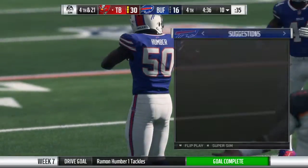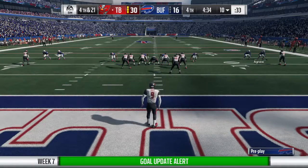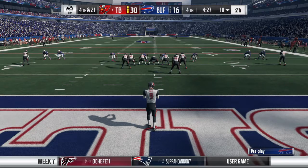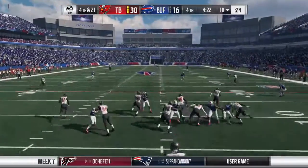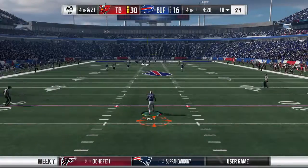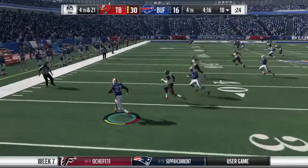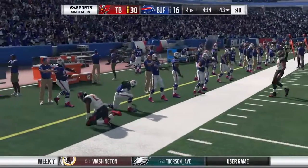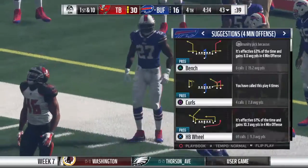Ramon Humber able to disrupt yet another pass play. His 3rd sack of the afternoon. The amount of sacks that they've absorbed in this game is absolutely extraordinary. Let's just face it. This offensive line, flat out, cannot handle this pass rush. It's been demonstrated time and time again. And this is away. It's a high kick, and he got all of it. This is taken at the 18. Great blocking on the return. It springs him for 25. And out will come the offense as they take over.